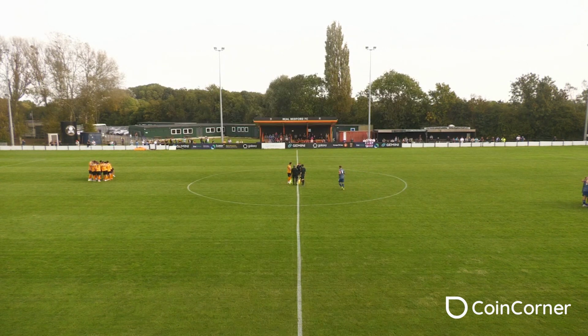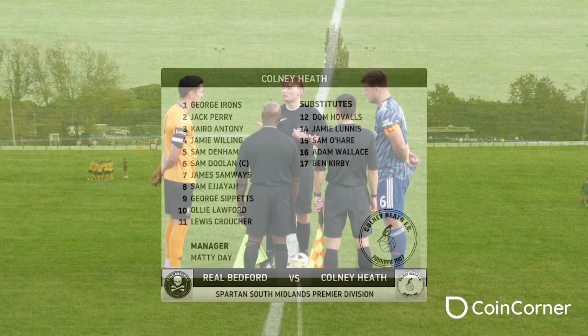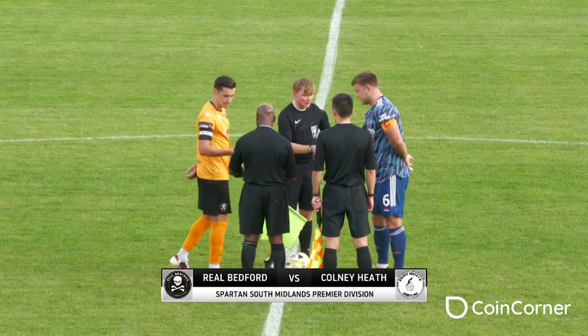Whereas Colney Heath in a very cool blue strip today. The lineup like this, Sam Doolan starts as captain in midfield with an on-form Sam Denham behind him. George Sippets replaces a missing Billy Owen up top, which may prove detrimental to Colney Heath as a whole without Billy Owen, who is their top scorer. Tom Wood with the captain's armband, as he's been donning for the majority of this season.